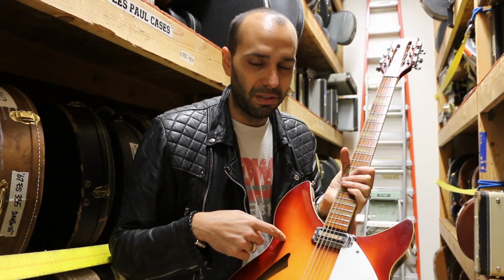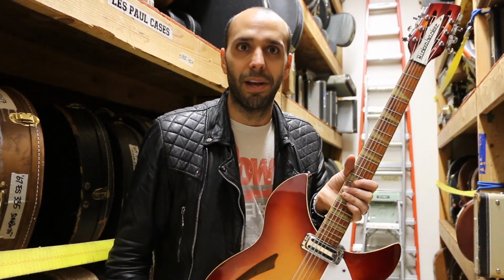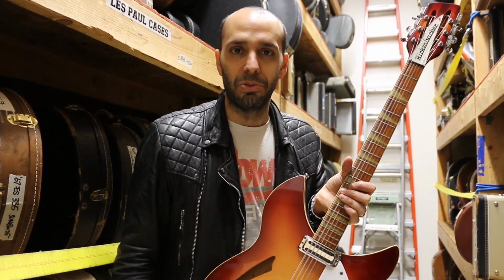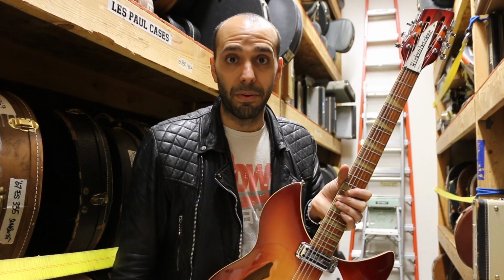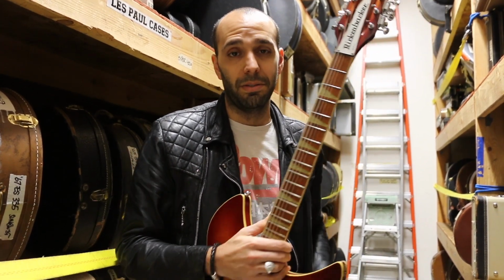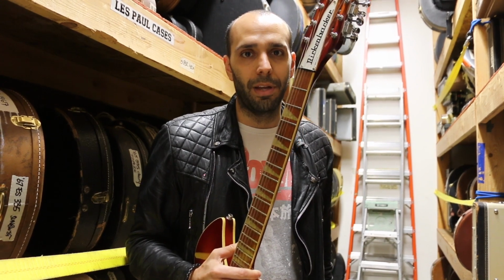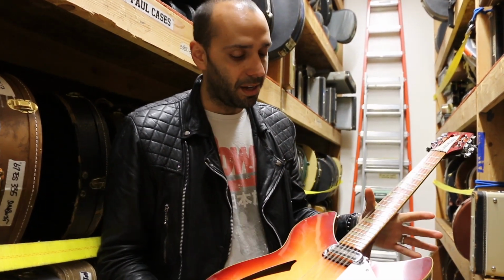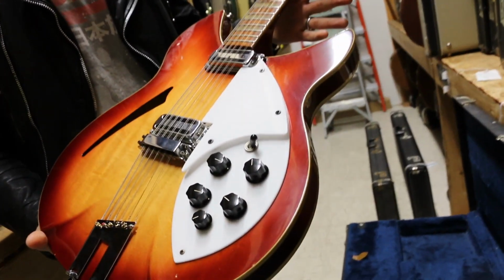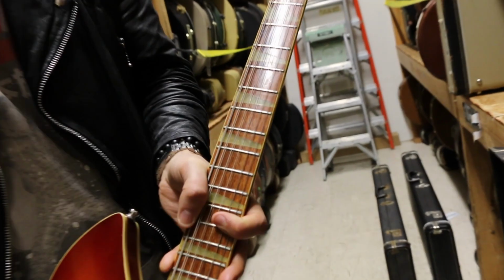However, the 12 strings in Fireglo, like the one George had, they made like 25 of those or something total ever. And one of them was George's, so there's only 24 other ones. Talk about rare, right? Talk about how many Beatle collectors there are out there who have every single George guitar. They usually have a reissue one of those. But just for sake of color, that looks so much more authentic to me than some of the newer ones do. Got the full width inlay.